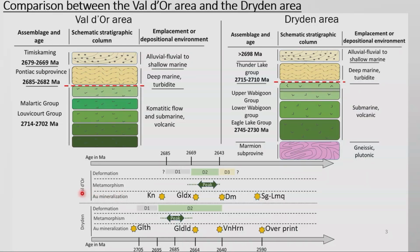If we look at the deformation stages and some of the gold events, we can see that there are similar gold events in both areas, mainly around 2660, around 2640, and then a late hydrothermal overprint around 2590.